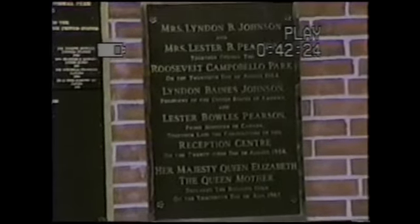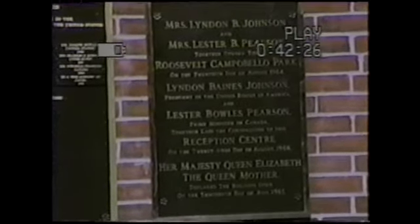These are the plaques that Stella said she wished that she should have taken a picture of. It's evidently when they dedicated this place.